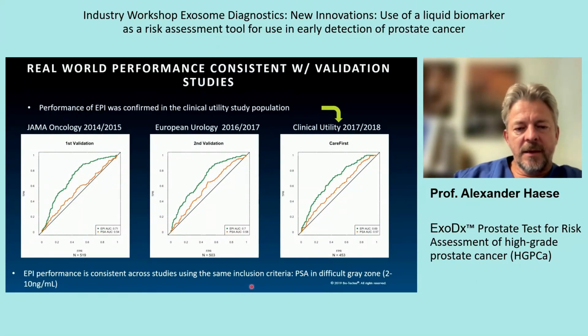If you look at the comparison within the three studies, and you look again at what you call the area under the curve, this is the first validation study, JAMA Oncology, the second one in European, and the clinical utility study, you see that the area under the curve in these three different patient populations is very similar, which suggests that the data obtained so far for the EPI test is pretty robust across different studies within the difficult but important gray zone of PSA between 2 and 10 nanograms per ml.